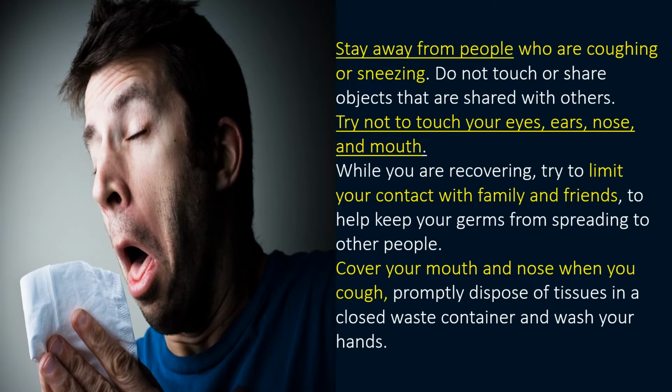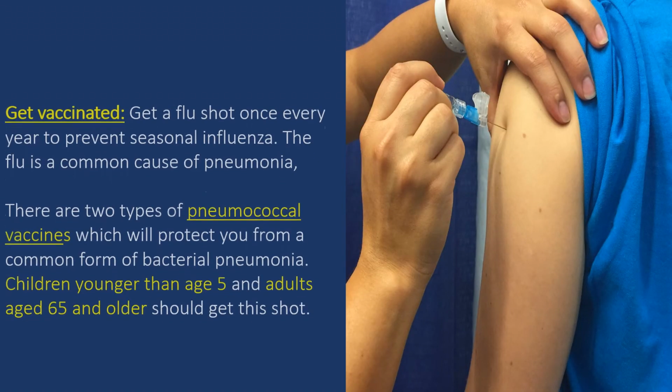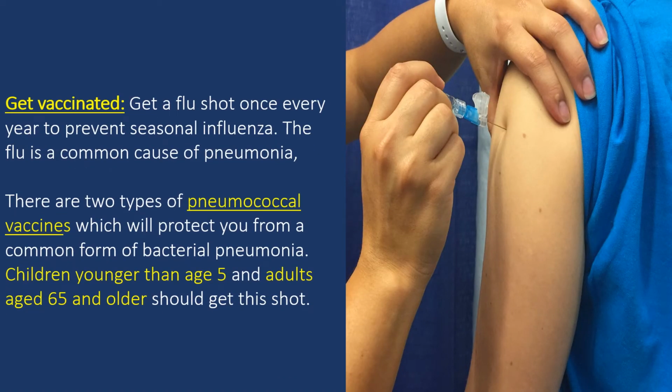Cover your mouth and nose when you cough. Promptly dispose of tissues in a closed waste container and wash your hands. Get vaccinated. Get a flu shot once every year to prevent seasonal influenza. The flu is a common cause of pneumonia, so preventing the flu is a good way to prevent pneumonia.